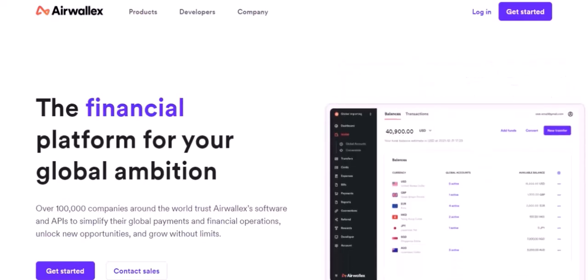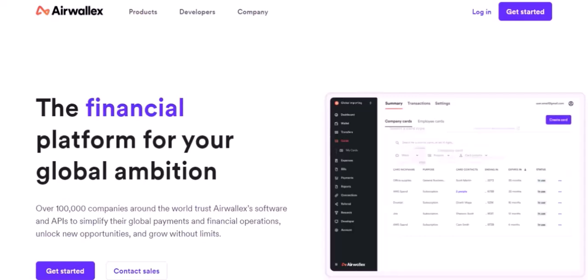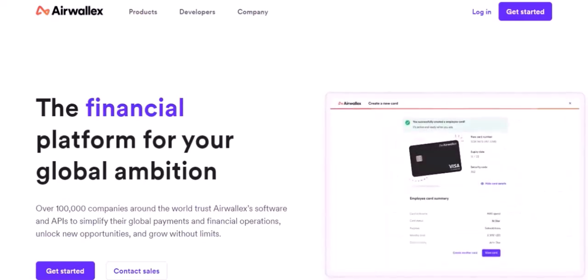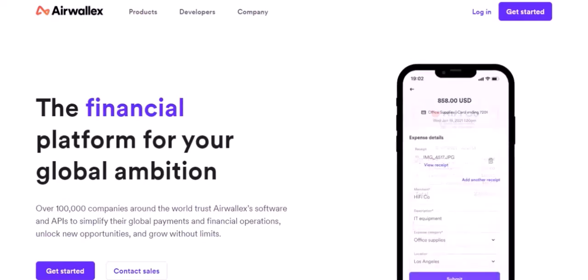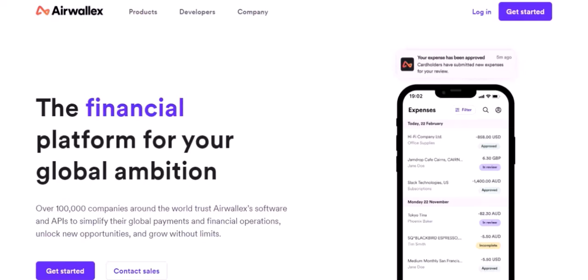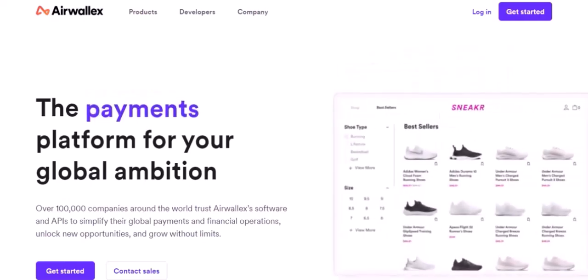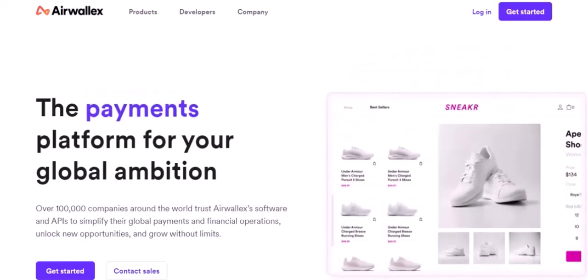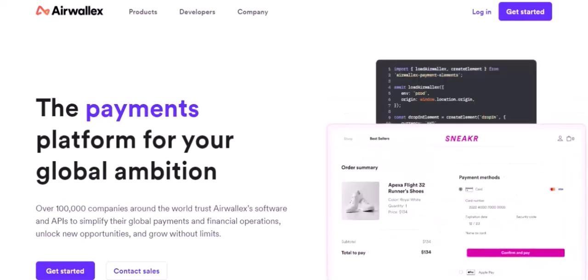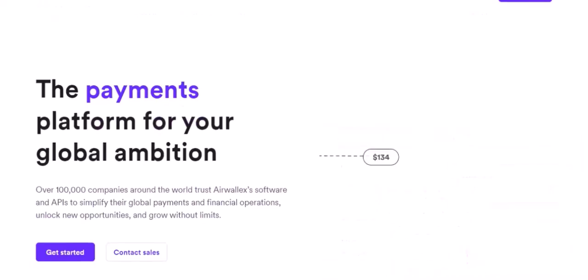Airwallex is a fintech company that offers a range of financial services, including international payments, currency exchange, and embedded finance. They've gained popularity for their ability to streamline cross-border transactions and provide businesses with a more seamless financial experience. So, what bank is behind the scenes, supporting Airwallex's operations? Well, it's not as simple as a single bank.